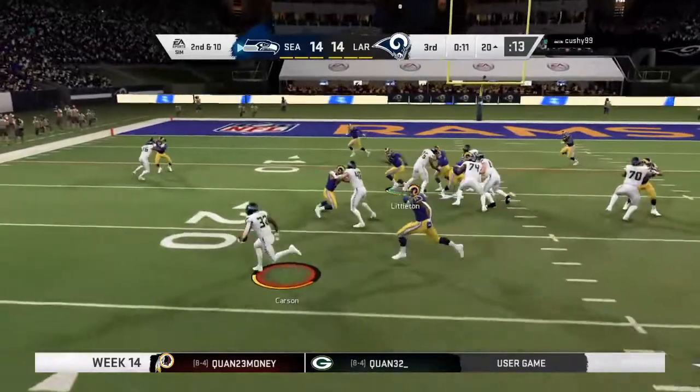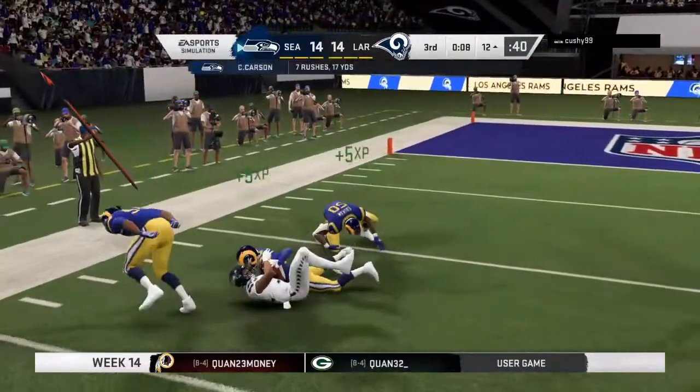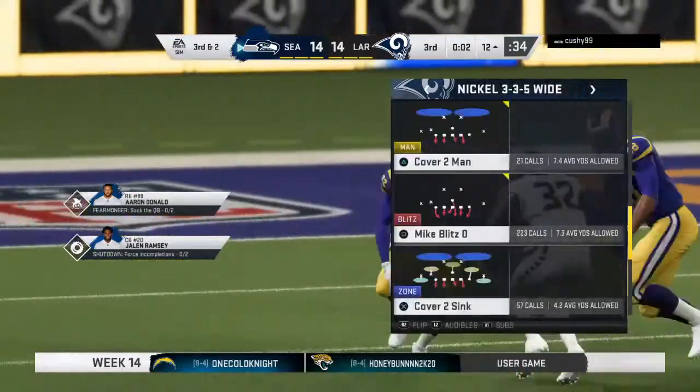They run again with Carson. And he's going to push his way down to about the 12. 8 yards on the run there, and that leaves him with 3rd and just a couple.